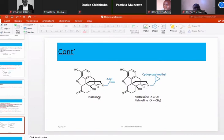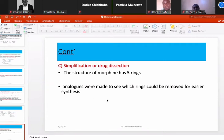Next, there's another strategy of coming up with different analogs. This strategy is called simplification or drug dissection. As we all know, we did mention that morphine is quite a complex structure, with about 5 rings and other substituents. Because of that, it's really difficult to synthesize this compound in the laboratory. So because it's difficult to synthesize it in the laboratory, as you are coming up with different analogs, you would want to remove certain parts of that lead compound that may not be really needed for the desired activity that you want.